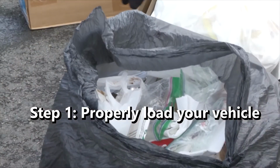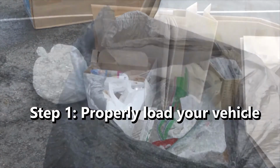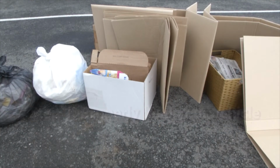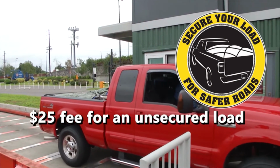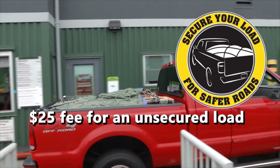If you have garbage and materials to recycle, keep them separate to make it easier to unload. Remember to securely cover or fasten your load. Unsecured loads will be assessed a $25 fee.